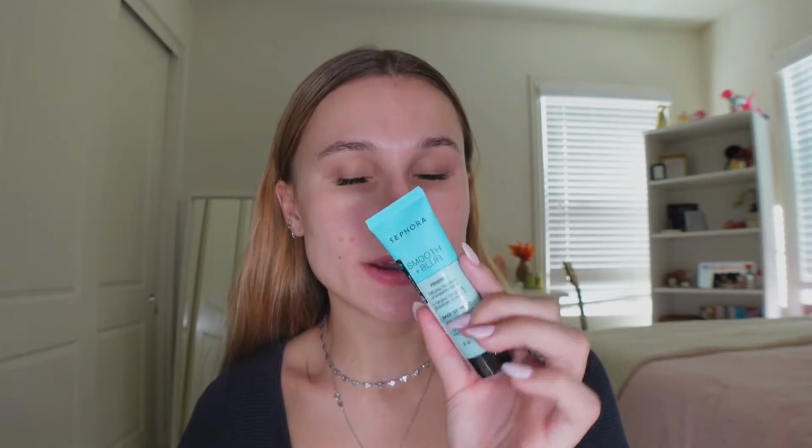I got a little bit closer to the camera so you guys can get the exact review, but let's go ahead and start off with the primer. My skin is now prepped, so the first thing we're trying out is the primer. I'm going to go ahead and put a little bit on my finger, and what? Okay, that's weird. I did not expect it to look like that. What? Okay, I was expecting it to be clear or something, but it's super tinted.